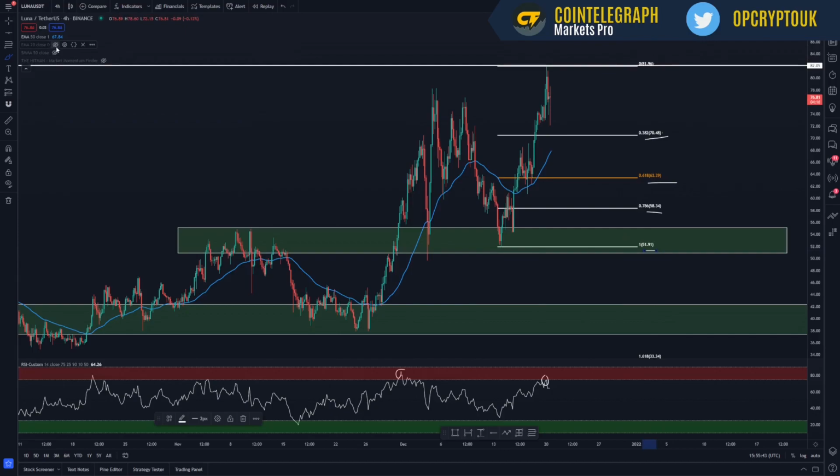Putting the moving average 50 and the 20 on, we've had a bullish cross here, so that's a good sign. Usually, I know they're lagging indicators because, for example, look at this bearish cross here. Bearish action started pretty much very early.